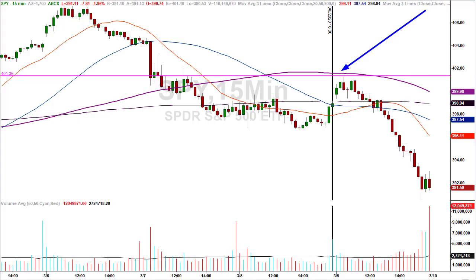401.35. There it is, folks. This is a 15-minute chart. That was high of day within pennies. It doesn't matter how many pennies, it was a few. And the rest of it is history. Now, we did have some traders that rode the market up north above 400.35 to exit at 401.35. That was phase one of the double barrel trade. Then it was a reversal for the ride back down.